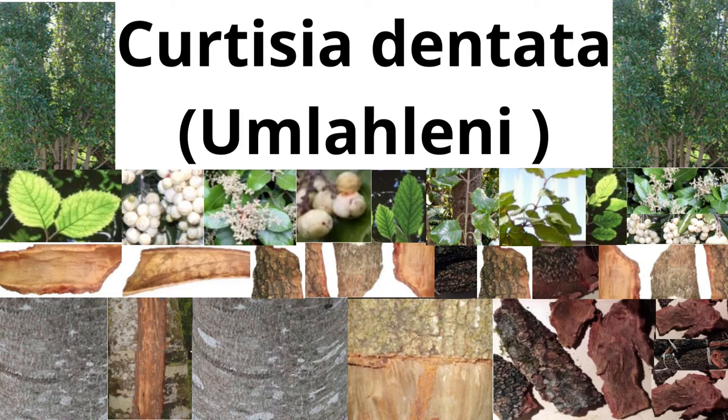Umlahleni can be used to treat dermatological ailments such as eczema and pimples. To treat pimples, ground the bark into powder and make a powdered bark infusion that can be applied topically or directly on the skin. To lose weight with umlahleni, make a decoction using the bark and take the strained liquid orally.